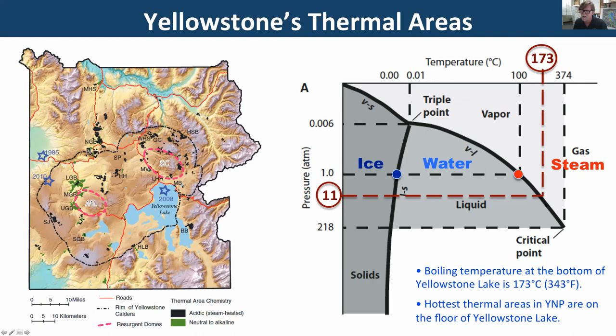And on the floor of Yellowstone Lake, the pressure is approximately, sorry, 11 atmospheres. About 11 times as much pressure as you experience walking around, which is actually quite a lot. And that changes the boiling temperature from 100 degrees C to 173 degrees C. It almost doubles it. So the fluids that are discharging into the lake, on the bottom of the lake, are actually at temperatures up to 173 degrees C, which is about 343 Fahrenheit. They're hotter than you can imagine water ever being. They're incredibly hot.